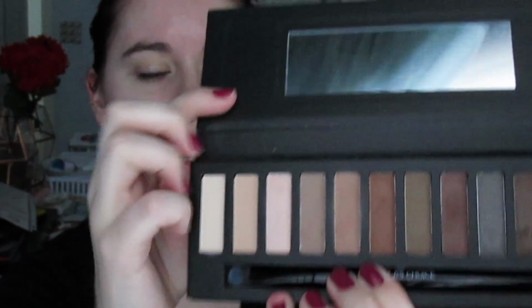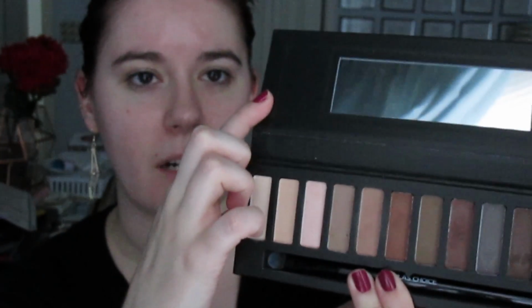And all of them are matte except for this one. And I don't like how this doesn't stay up. But this third one does have a shimmer, and it's really pretty. But I will tell you more of my thoughts when I start using it.